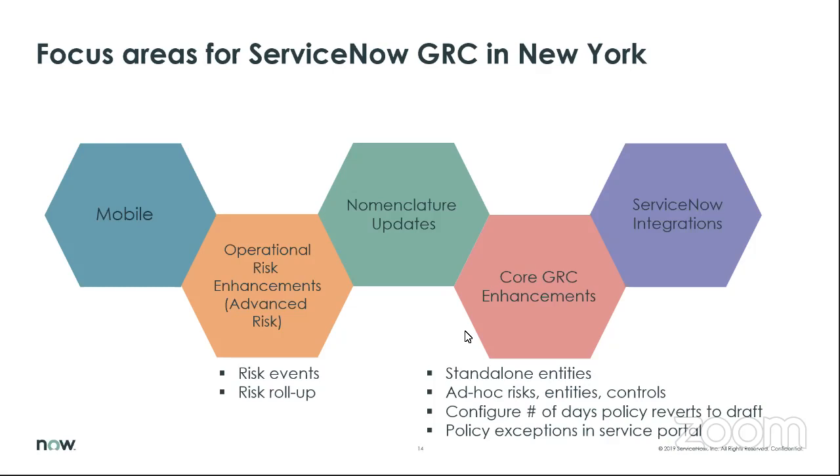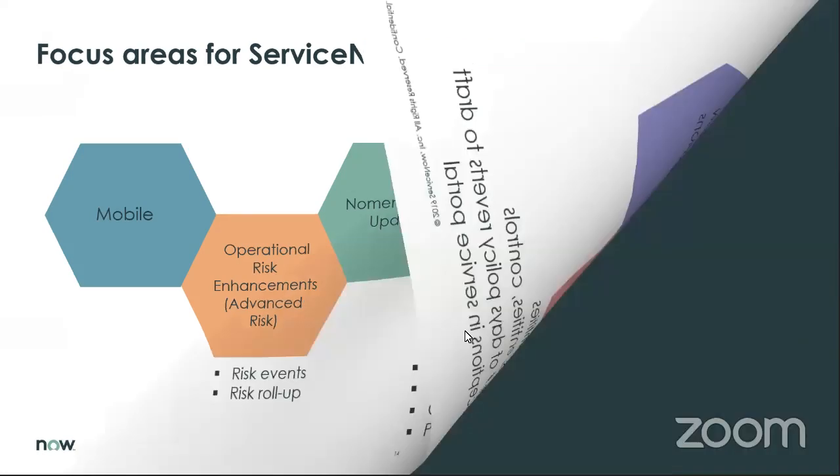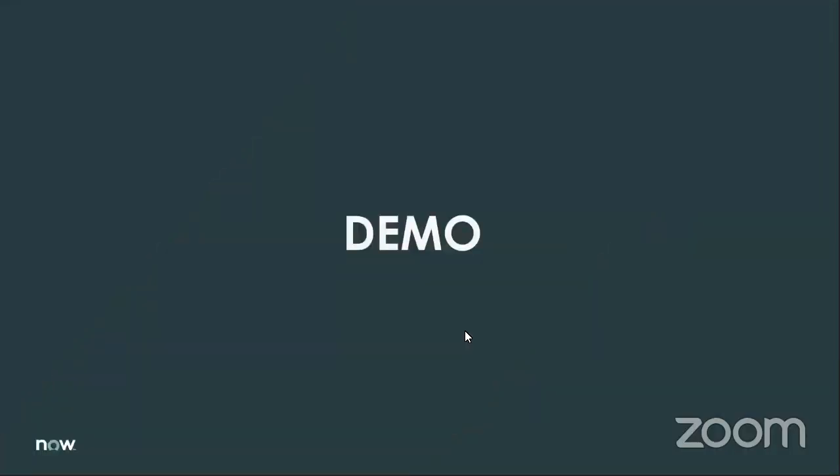And then, of course, policy exceptions, which we introduced a couple of releases ago, are now available on the service portal. So that's a very quick overview of some of the things we've done in GRC. And I know everyone's really excited about actually seeing some of this stuff in action. Yeah. So let me turn it over to Utkarsh, who's now going to demo for you our ServiceNow GRC New York release. Utkarsh. Thanks, Teresa.